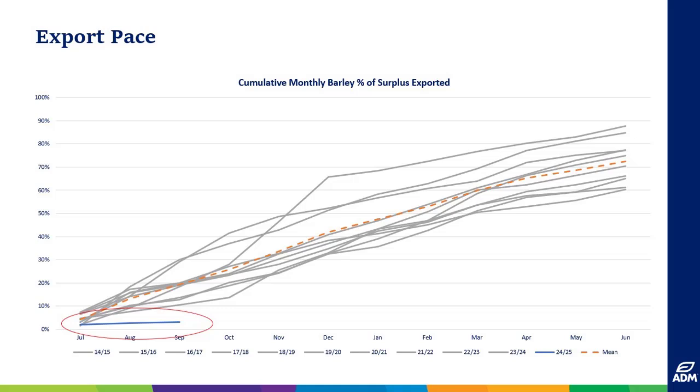And at the moment, at least, barley from the UK is proving uncompetitive into global and European markets due to other more favourable origins and other products outcompeting our levels.